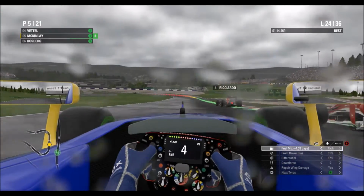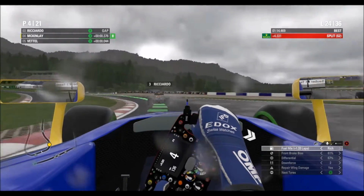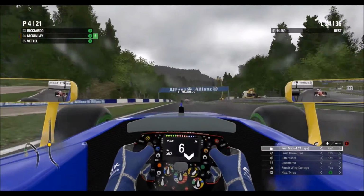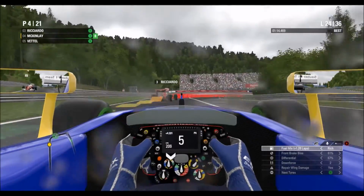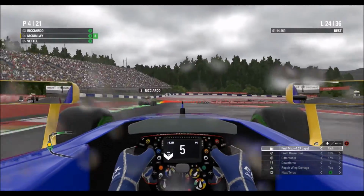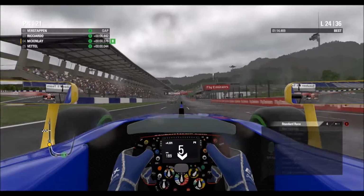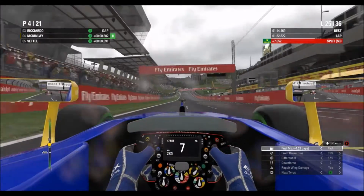That was a buttock clencher. If I stood up and walked away now, my chair would come with me. For a second there, I thought he was coming into the pits. The rain does feel like it's getting heavier, actually. Weather update? Rain to stop within 2 minutes' time. Jesus, fuck. We should get past Ricciardo, because he'll be staying out.